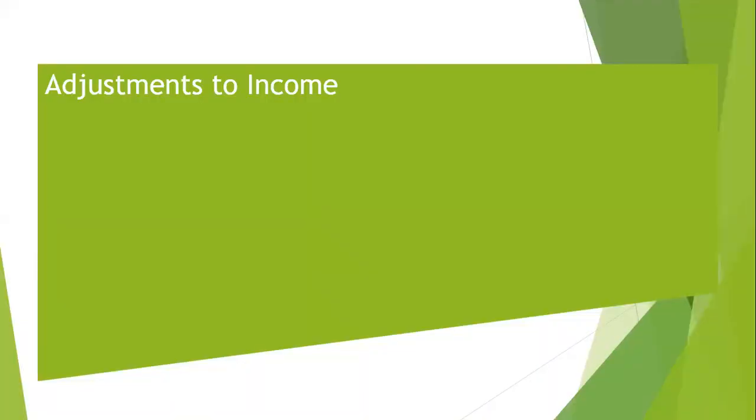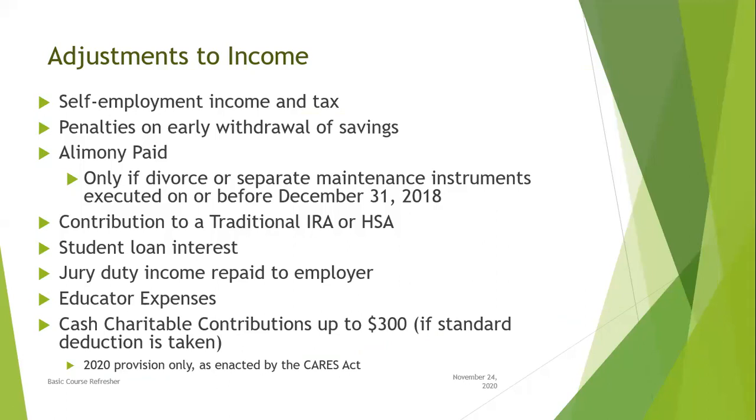Adjustments to your income. Self-employment income and tax, penalties on early withdrawal of savings, alimony paid only if the divorce or separate maintenance instruments were executed on or before December the 31st of 2018. Contributions to a traditional IRA or HSA, student loan interest, jury duty income repaid to employer, educator expenses, cash charitable contributions up to $300, as I was telling you, if you're doing a standard deduction.